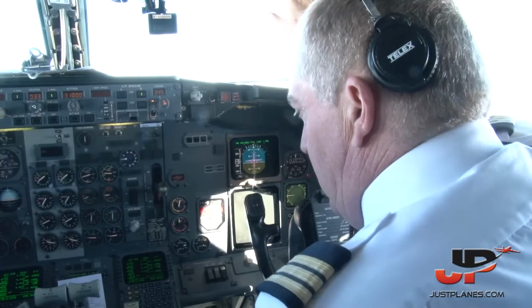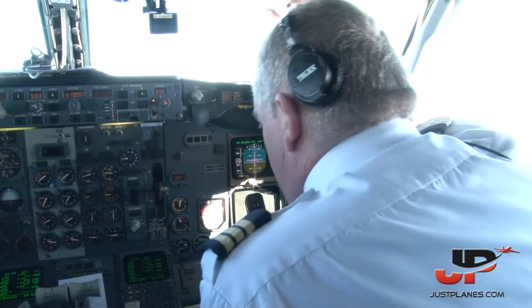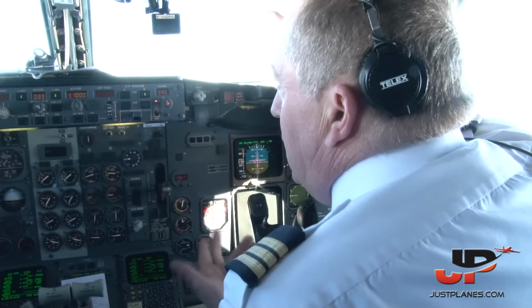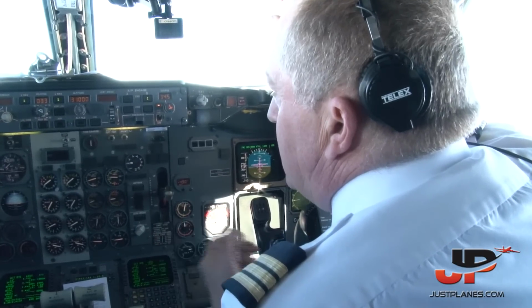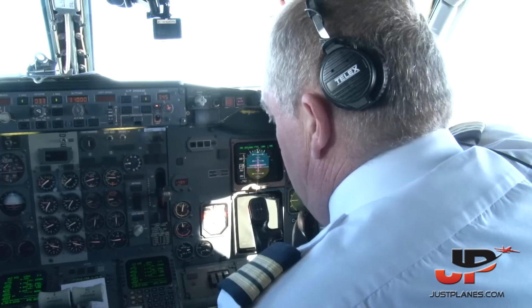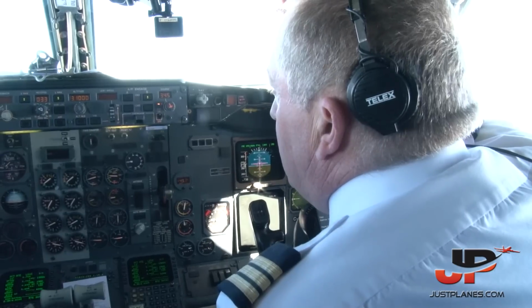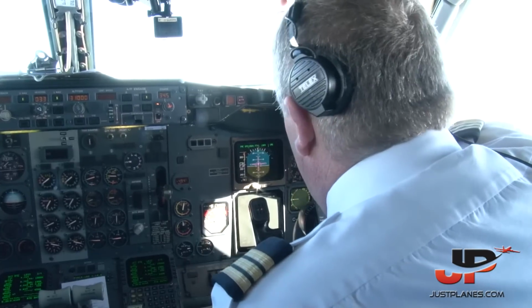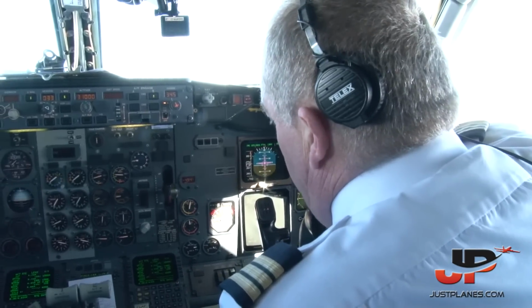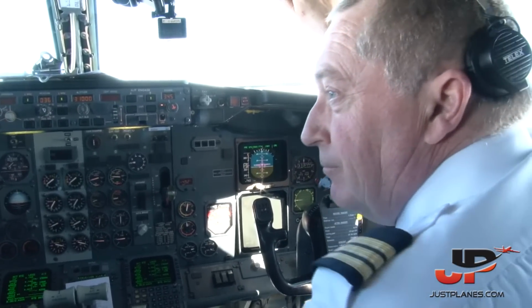And as far as the automation, we'll let the FMC fly the approach. Once we're inside the initial fix, we can set minimums down to 800 feet. And 300 feet above minimums, I'll get you to set the missed approach. We will disconnect the autopilot at minimums and fly to the landing. Any questions? Okay, so you're going to disconnect at minimums, alright.